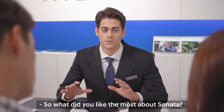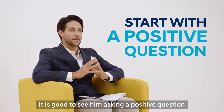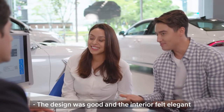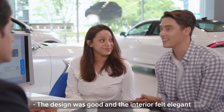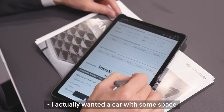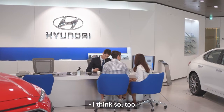So what did you like most about the Sonata? It is good to see him asking a positive question rather than making a negative comment. Well, the design was good and the interior felt elegant. Right, the color was so great inside the car. I actually wanted a car with some space, and the inside was so spacious. I think so too.